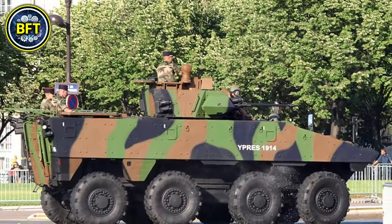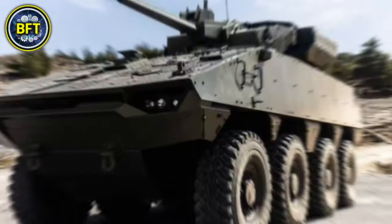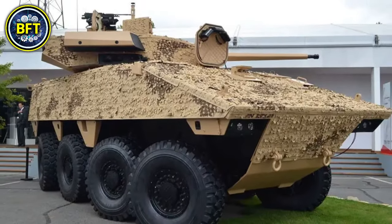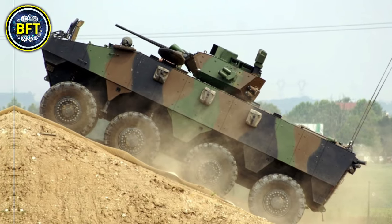It is armed with a 25mm autocannon, which is effective against light armor, and a coaxial 7.62mm machine gun for secondary defense. The vehicle also offers mine protection and deployable slat armor for additional defense against anti-tank munitions.